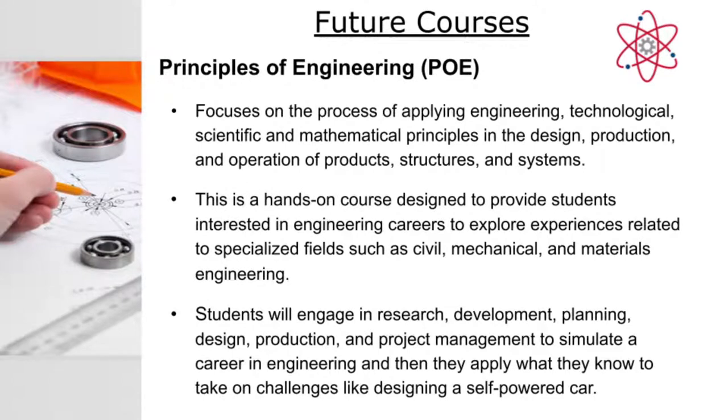So this is going to focus on the process of applying engineering and technological, scientific, and basically design, production, operations of product structures and systems. So this is basically going to be dealing with more of your civil engineering and your mechanical engineering in that aspect.